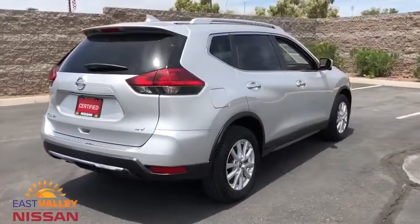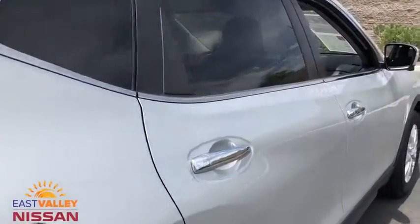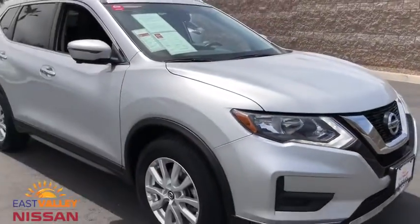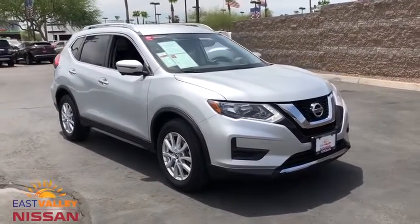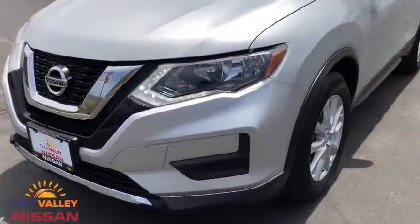Here are some of this vehicle's great options. Backup camera, steering wheel audio controls, remote engine start, keyless entry, traction control, stability control, anti-lock braking system, leather wrapped steering wheel, Bluetooth, power steering, adjustable steering wheel, four-wheel disc brakes, keyless start, aluminum wheels, cruise control, rear defrost, AM/FM stereo radio, front wheel drive, climate control.